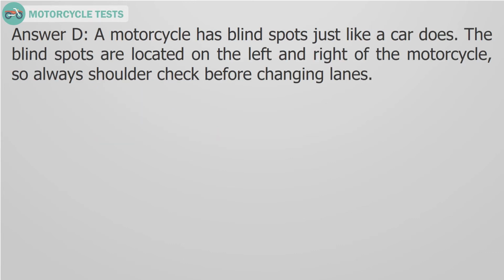Answer D. A motorcycle has blind spots just like a car does. The blind spots are located on the left and right of the motorcycle, so always shoulder check before changing lanes.